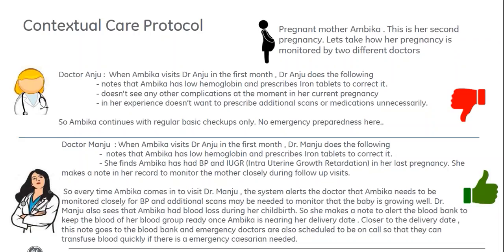That alert makes this doctor make note of it and also put in place procedures, scans, and tests so that those two conditions are monitored, the BP as well as the baby's growth. Also, the system alerts about heavy blood loss during the last childbirth, so that alert is sent to the blood bank and they make enough preparation, so that blood and things like that are available if an emergency cesarean is required during the birth. So the second case, as you see, is much better quality care, and it would be possible only if we have standard care protocols and systems by which they could be administered.